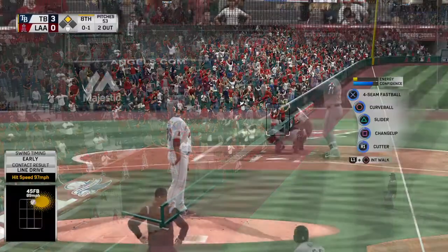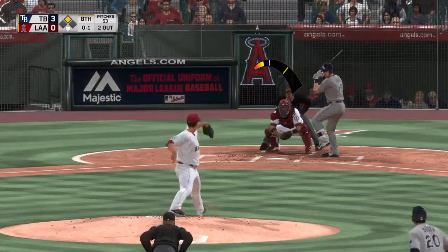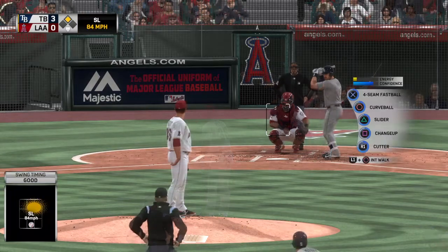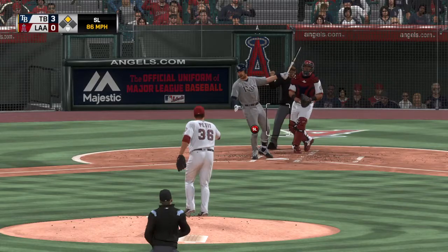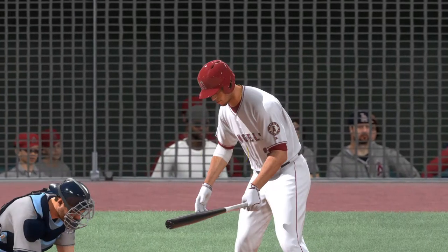Way out in front as this is yanked foul into the seats in left. Swing and a miss. It's 0-2. Runner in scoring position at second with two down. Waved at and missed for the third. Now action.